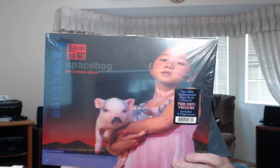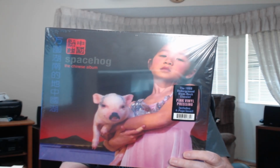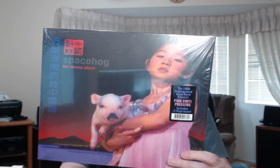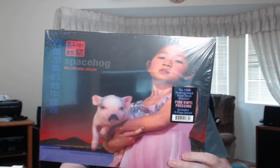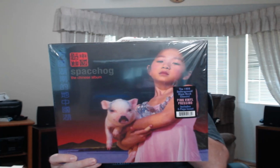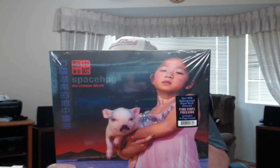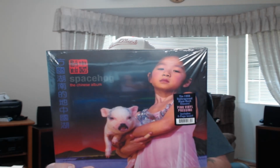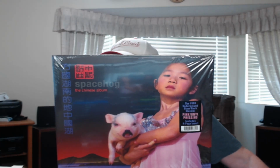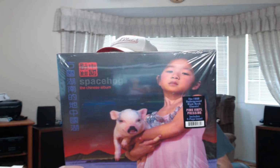This is a 2022 reissue of the 1998 album, alt rock and glam rock. I remembered liking it on CD, so I went ahead and picked it up, especially since it was still sealed. It was the second album from the British alternative rock band Spacehog, formed in 1994 in New York City by four Englishmen who were living in New York. Their music is heavily influenced by David Bowie, Queen, and T. Rex. They had four albums total.